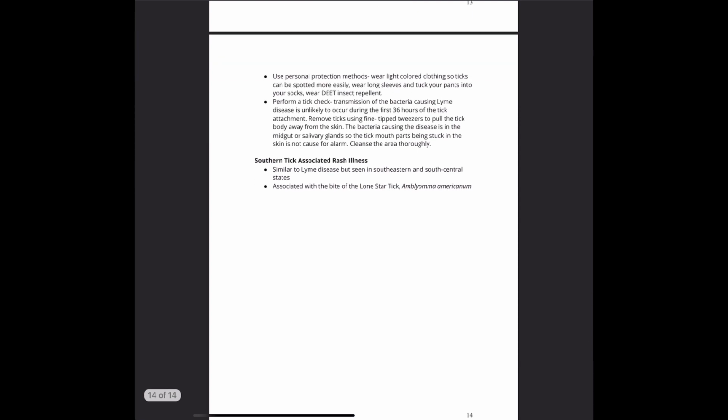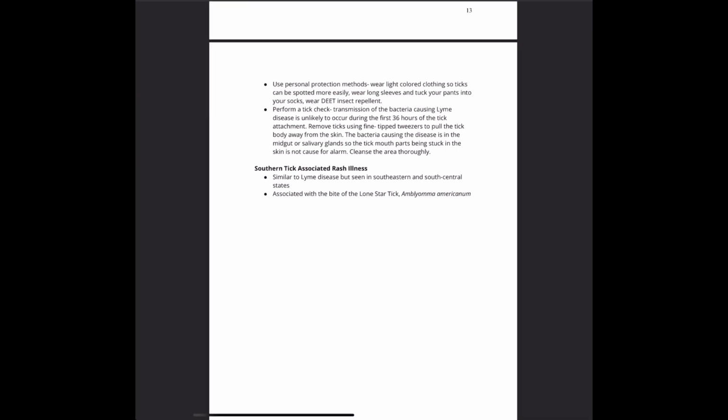You should use personal protection, wear light-colored clothing so that ticks can be spotted more easily, wear long sleeves and tuck your pants into your socks, and wear DEET insect repellent. You should perform a tick check. Transmission of the bacteria causing Lyme disease is unlikely to occur during the first 36 hours the tick is attached.